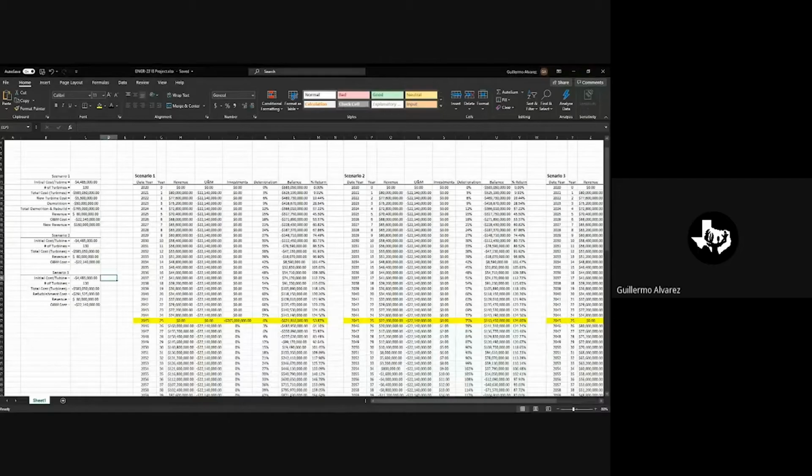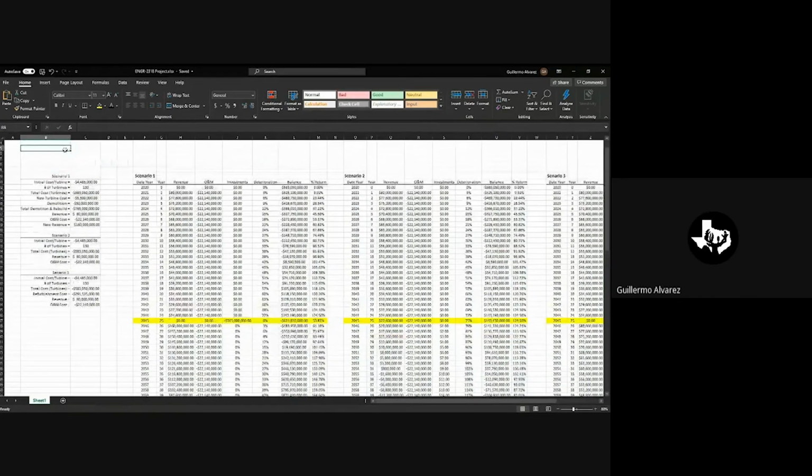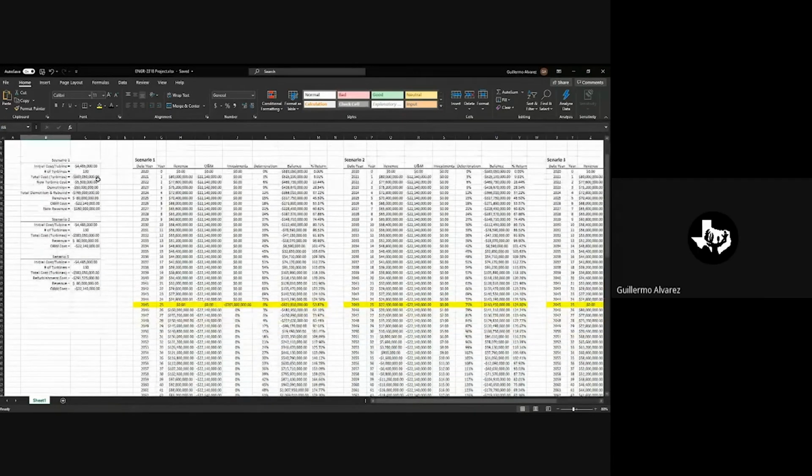Hi, my name is Guillermo Alvarez, and I'm going to be explaining the financial aspects of our project. Before we begin, I think everyone should know that none of these values are true to any real Vestas product or any other wind turbines. These were all assumptions made, just so we could have some comparisons between the scenarios.